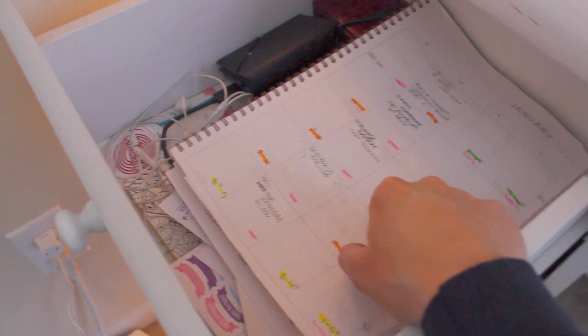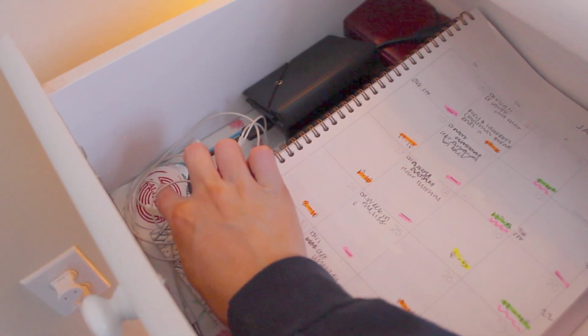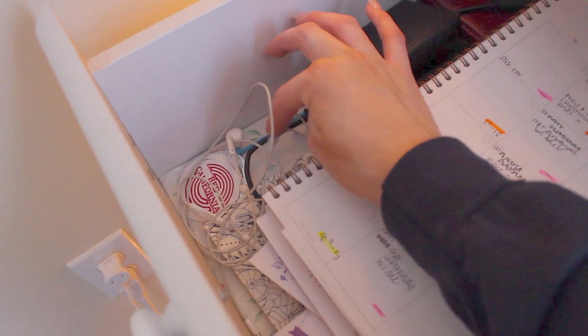I also have my planner at the top. This planner is literally like 99% of the time sitting on top of here. I also have some headphones. These are the ones for my computer, and I've got some stickers from Brandy Melville in there, a whole bunch of Polaroid albums actually as well back there, a headphone splitter, a coloring book, just kind of random.